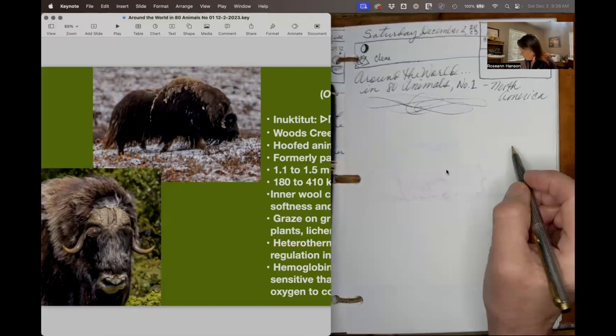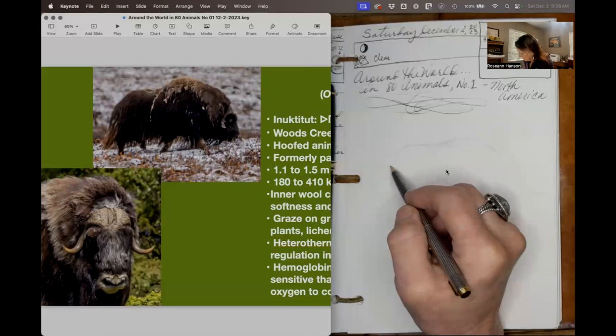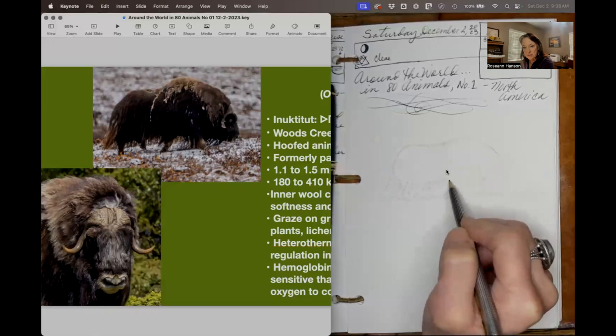Now, let's go and commit a little more to these shapes. There we go. You see, it's getting a little darker now. We've got a swoop, we've got his back, and now we're coming down. And here, let's just go ahead and mark some of these swooshy lines. This is the long fur coming down.